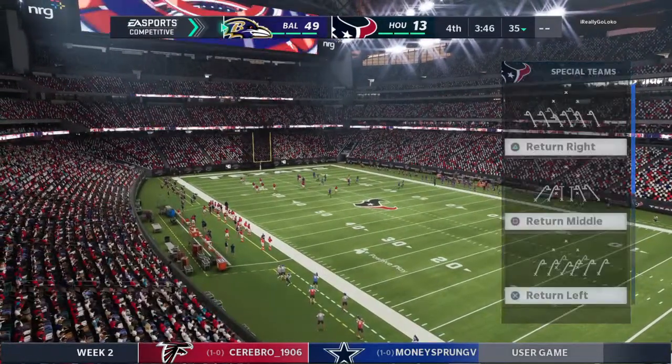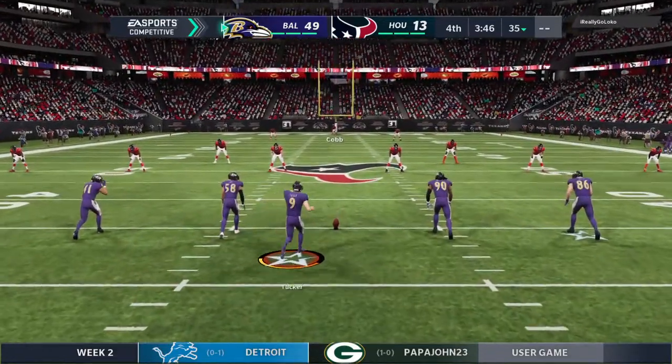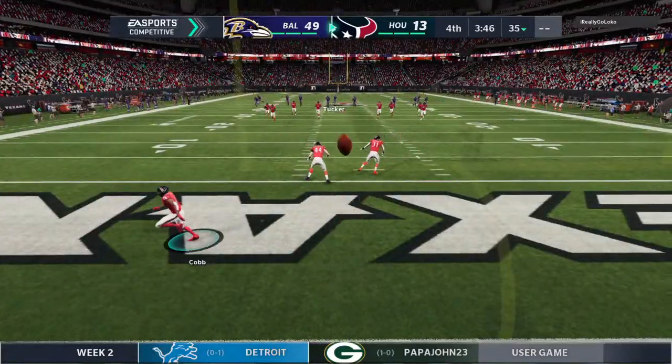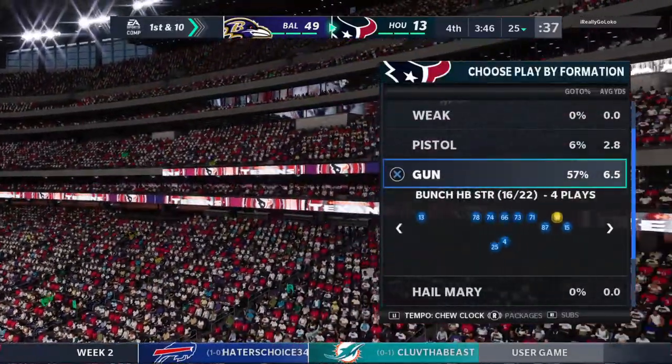Tucker with the extra point, and that will extend this big lead. To kick off for Baltimore. So they'll get another shot on offense following that pick 6, and now the kick is away. And they will not get a chance to return this one as it's through the end zone for a touchback. 5-yard line.